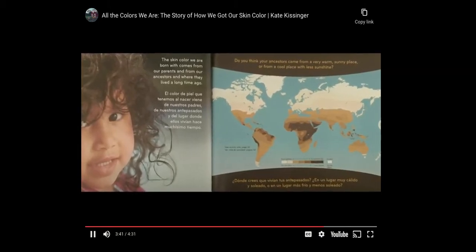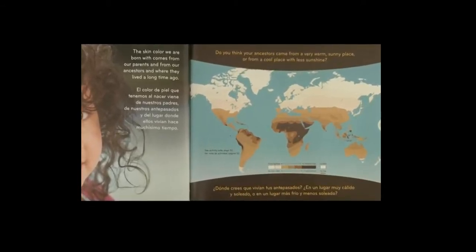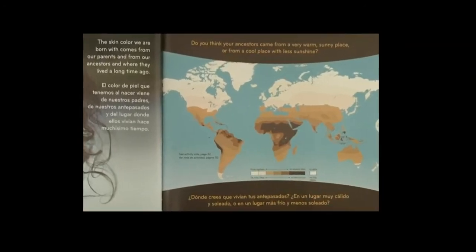Do you think your ancestors came from a very warm, sunny place? Or from a cool place with less sunshine? Dark skin, light skin, and skin with freckles are all caused by our parents and ancestors, the sun and melanin. Skin color is one of the many ways people are special and different from each other.